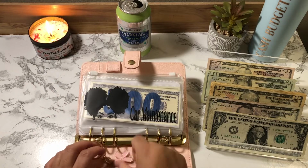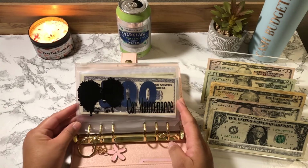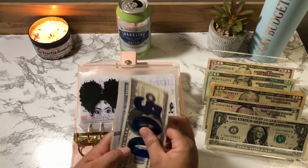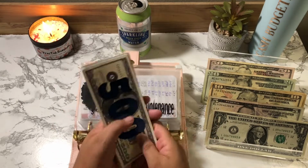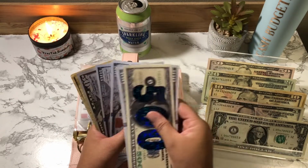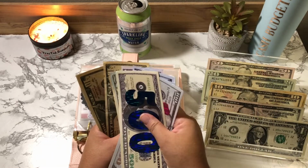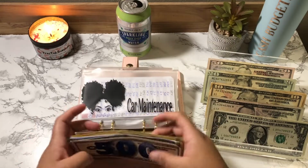Okay, now we're gonna do my high priority, which is this binder here. We're gonna start off with car maintenance. Car maintenance is getting a 10. Car maintenance has 500, 600, 700, 800, 950, 70, 80, 90, 1,000, and 10, 15, 16, 17. So that's 1,017.